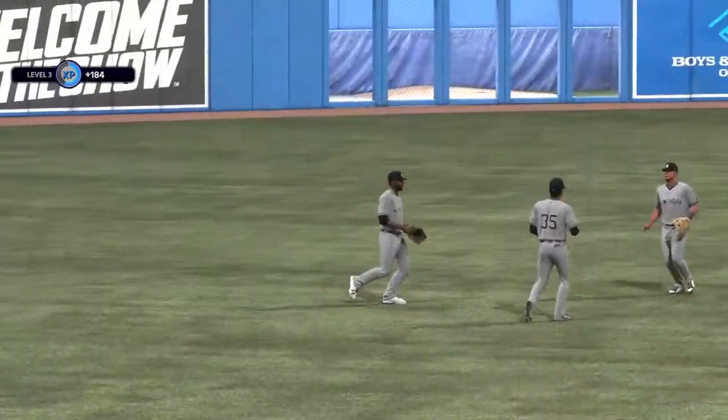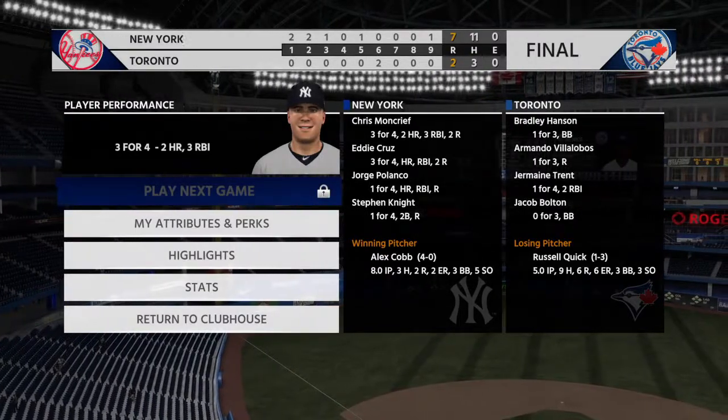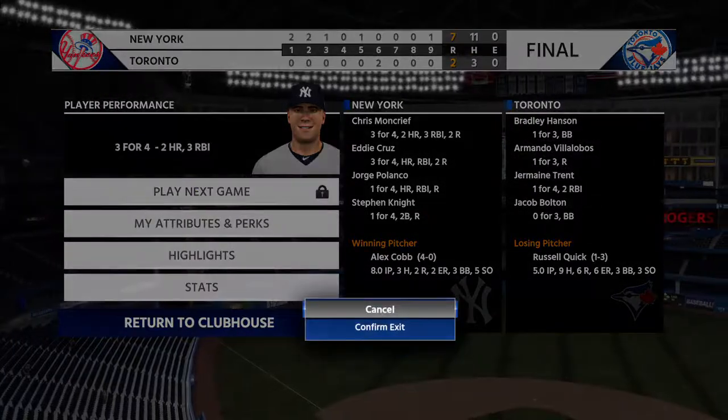Well, these guys feel pretty good about themselves, and they should. Anytime you can come into somebody else's ballpark and sweep a 3-game tilt, you're doing something right. Great.